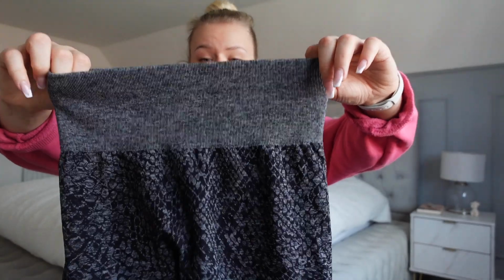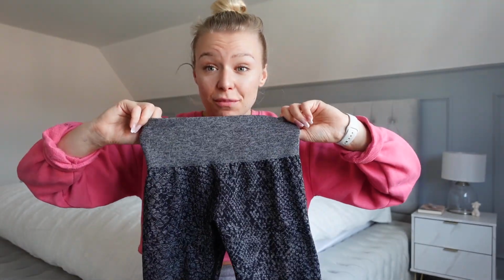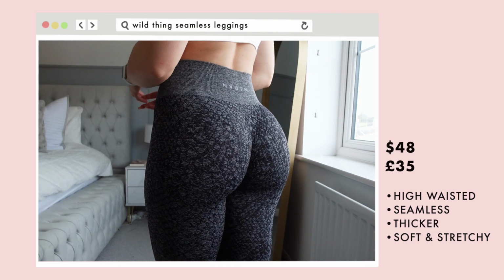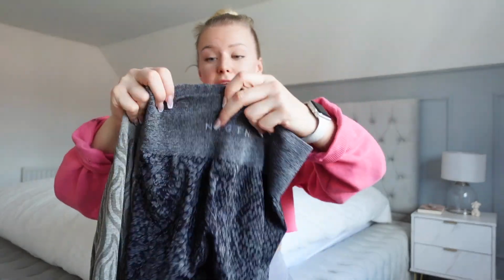These are very different for me, very different. I'm not usually a black legging person. I'll wear black leggings when I go to the food shop, something like that. I'm just not a black legging person. But I love them. These I have in a small, and we can see the band is a little bit smaller. So medium is in the zebra and then the snake in the small.